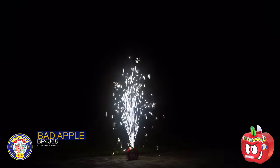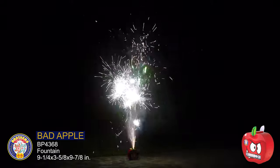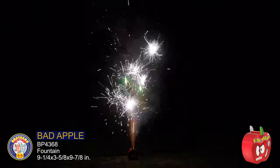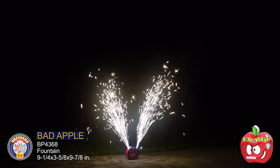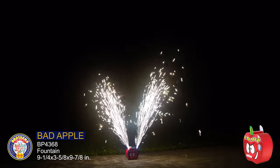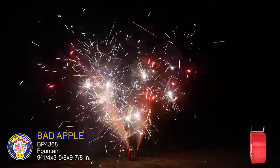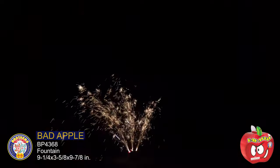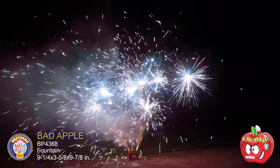It starts with silver showers, followed by crackling with green stars. Silver showers in V shape, crackling with red and blue stars. It ends with a massive display of gold showers and crackling with red stars.